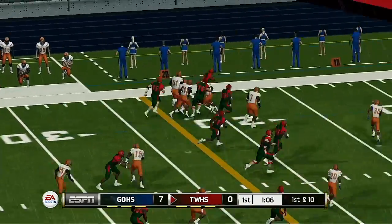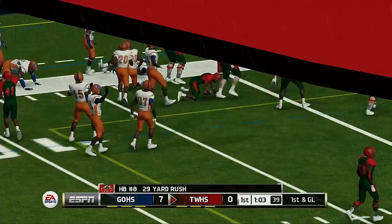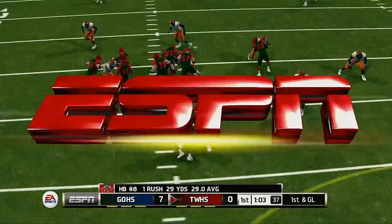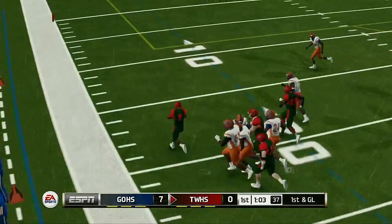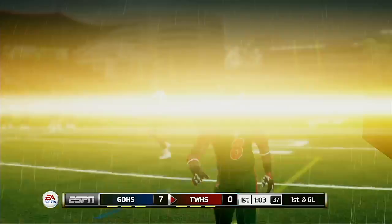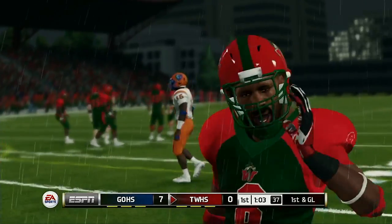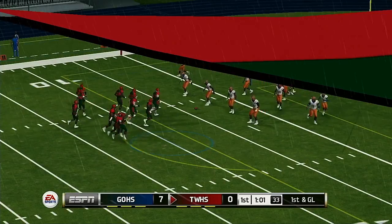And off to the left. He's at the 20. What a play, and that'll set up a first and goal. That always stings the defense to give up a big running play like that. They don't want to give up big chunks of yards on the ground. We're at play number 9 of this current drive.